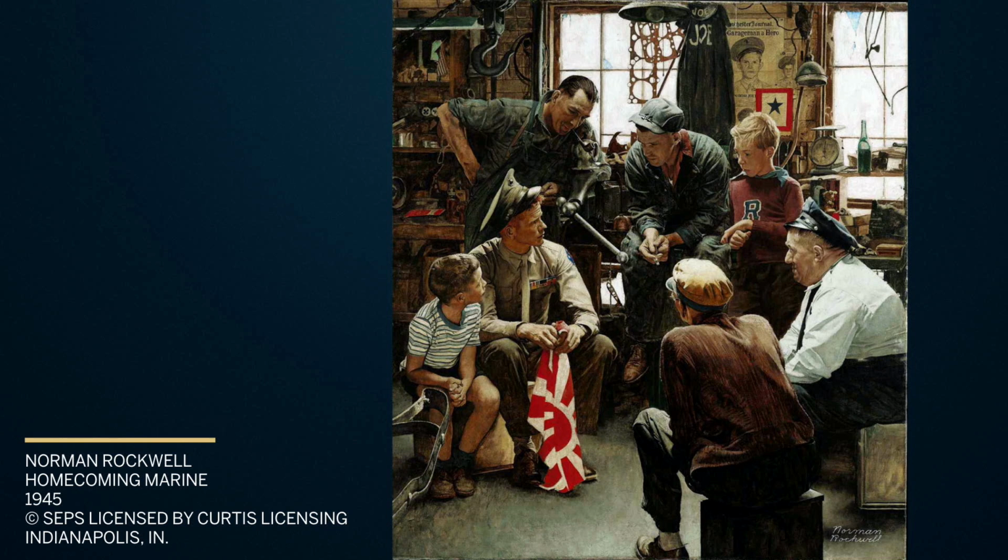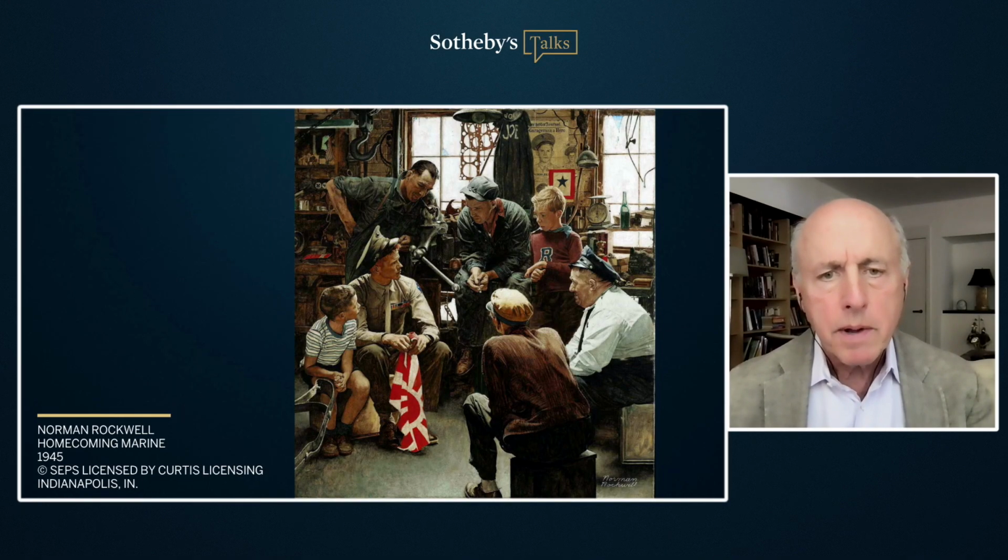But I think it's interesting that it's called Homecoming Marine, that Rockwell is offering a sort of humility here, because the man isn't boasting. He's not throwing the flag or tearing it apart. He's kind of humbly holding it in his hands. So my interpretation of this is Rockwell is modeling, it was on the cover of the Saturday Evening Post, an anti-triumphal attitude, that we shouldn't be boasting and beating our chests at conquering the enemy, but rather have this sort of quiet humility about it.